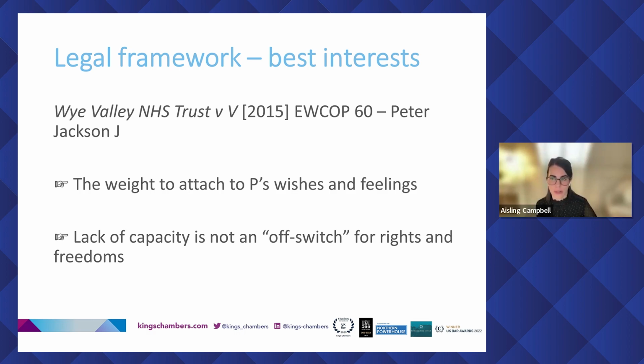There is no theoretical limit to that weight. And then there's also that famous line that a lack of capacity is not an off switch for rights and freedoms. So we shouldn't automatically apply a discount to a person's views just because they lack capacity.